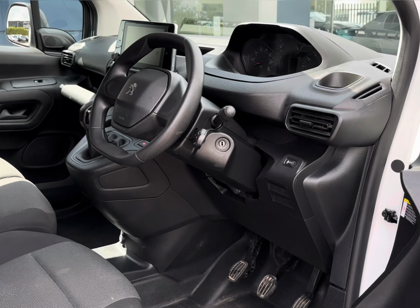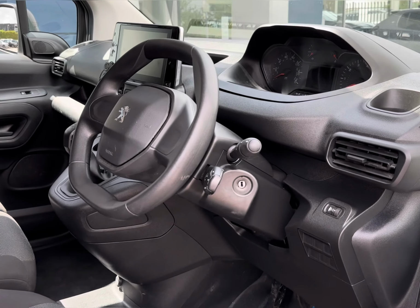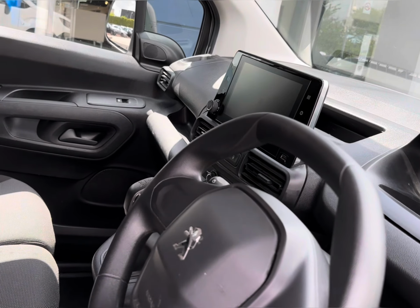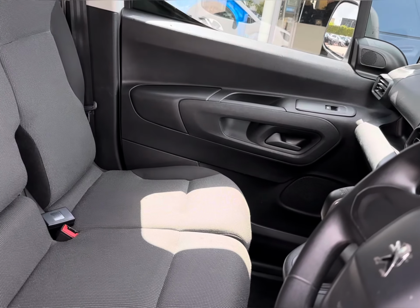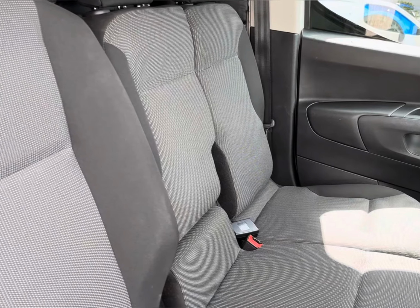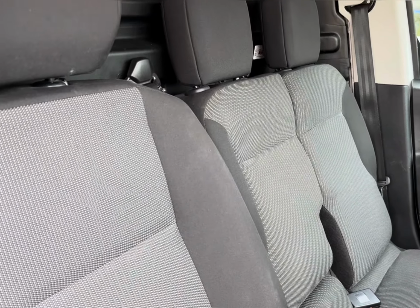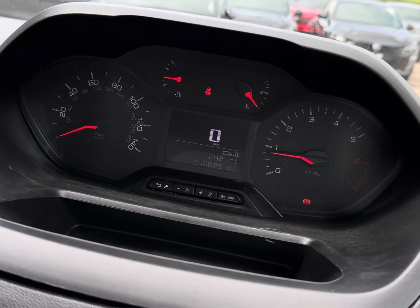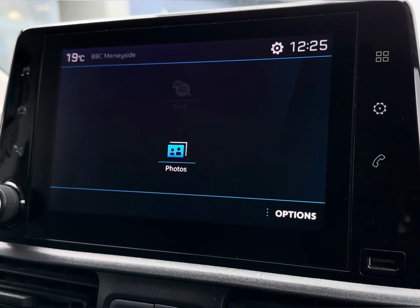Stepping into your front interior, you will find your central touch display screen, providing much needed entertainment and navigation all round. And of course, just opposite, you do have your dual front seats and front driver's seats finished in a cloth trim. You do also have your vital driving information displayed on your cockpit screen.